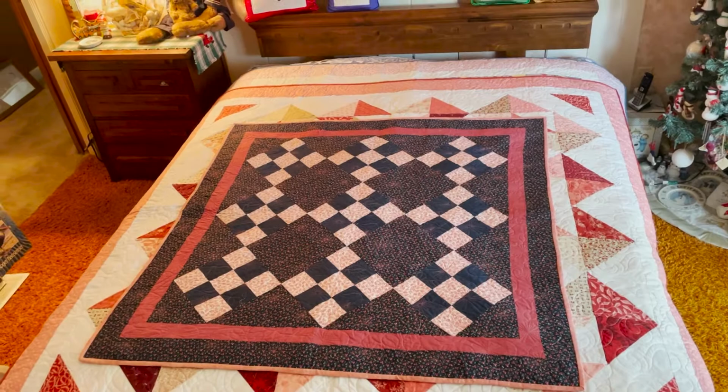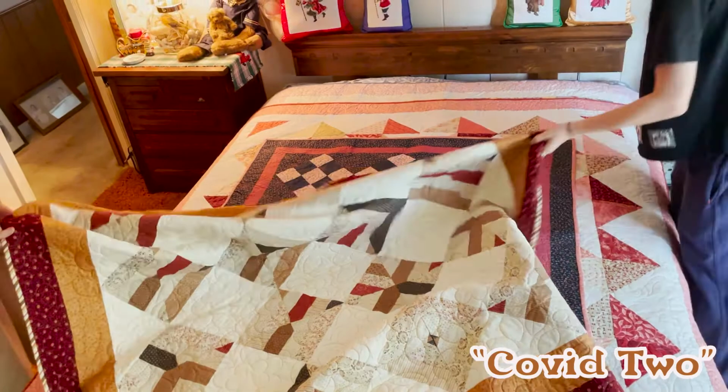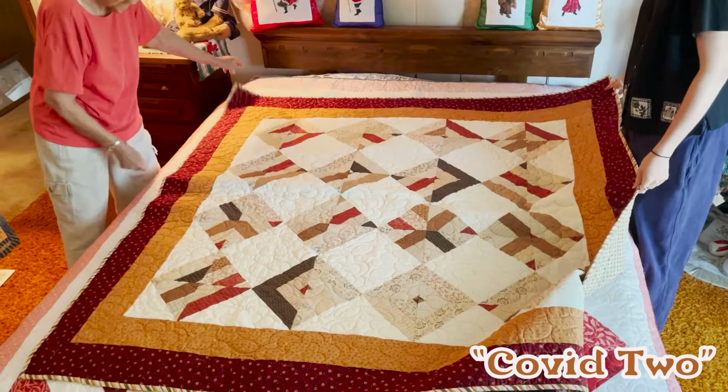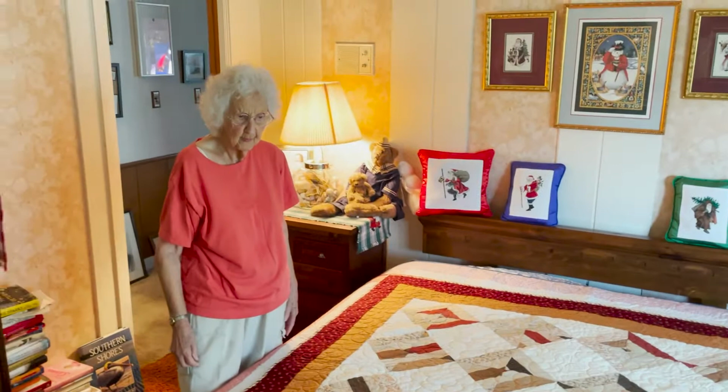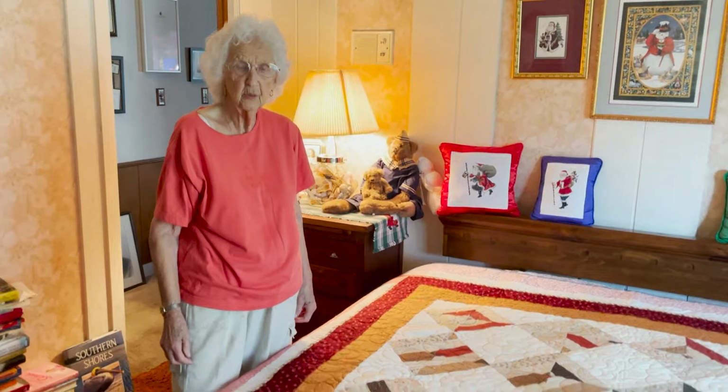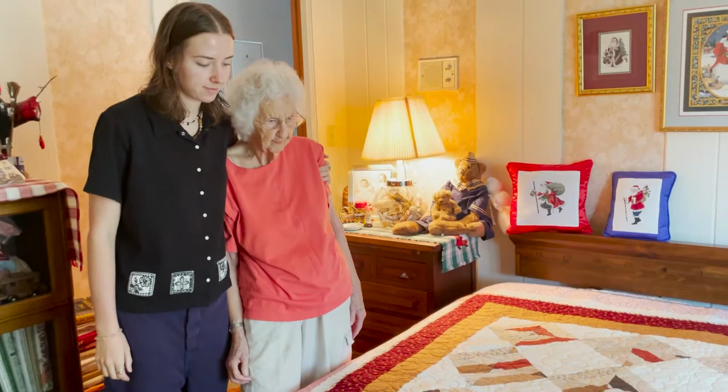And this is another COVID quilt. I think that's all that goes on the bed. There's quilts all over the house. And I've got two in there that are ready to put the binding on. So that's my story. I'm sticking to it.